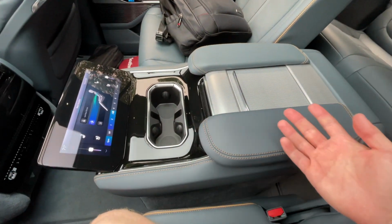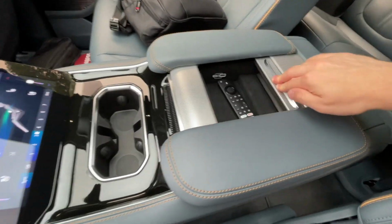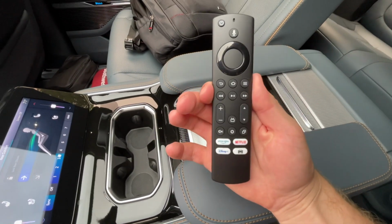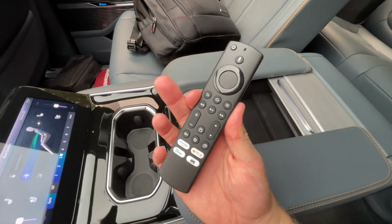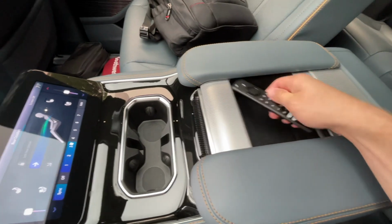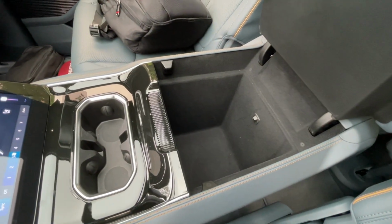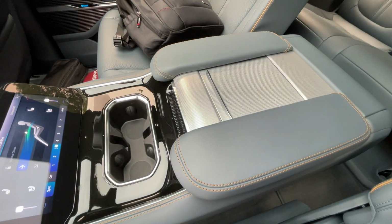Again, this wouldn't be here if you had the 8-seat design, and it's very similar to the one up front. You have this little cubby area here. This is your remote. This is familiar to anybody who has an Amazon Fire TV. It's pretty much the same remote. And then if you pull this back, your kids are going to have a ton of storage space back here.